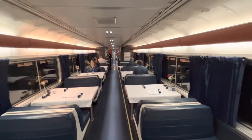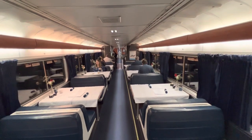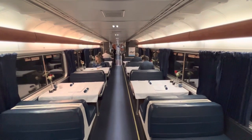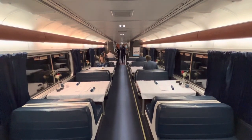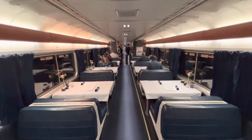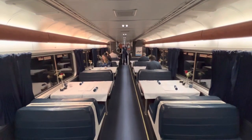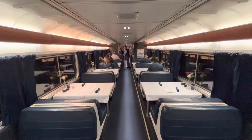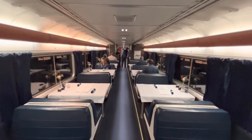And it is now 6:20 p.m. Tuesday evening, January 31st, 2023, on the Seattle-bound Empire Builder Amtrak train number 7, heading from Chicago Union Station to Seattle, Washington, west of Wolf Point, Montana, in the Superliner dining car, over and out.